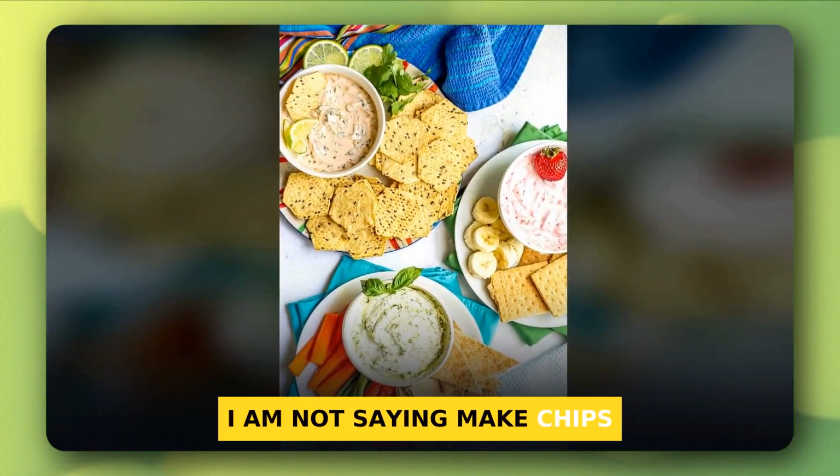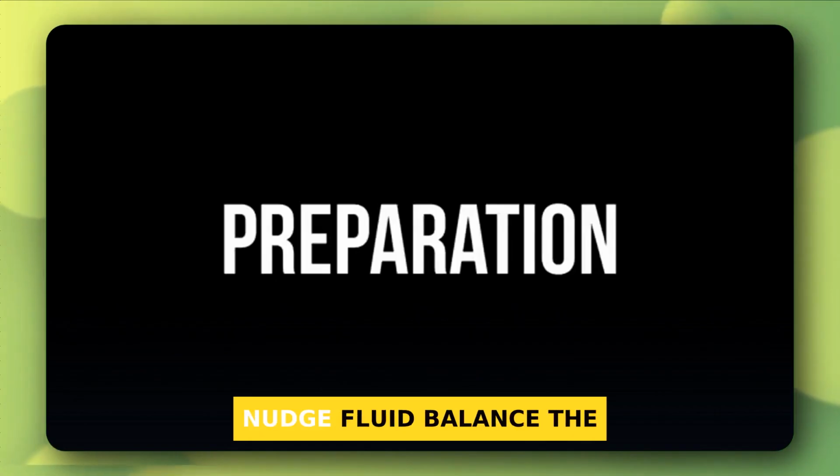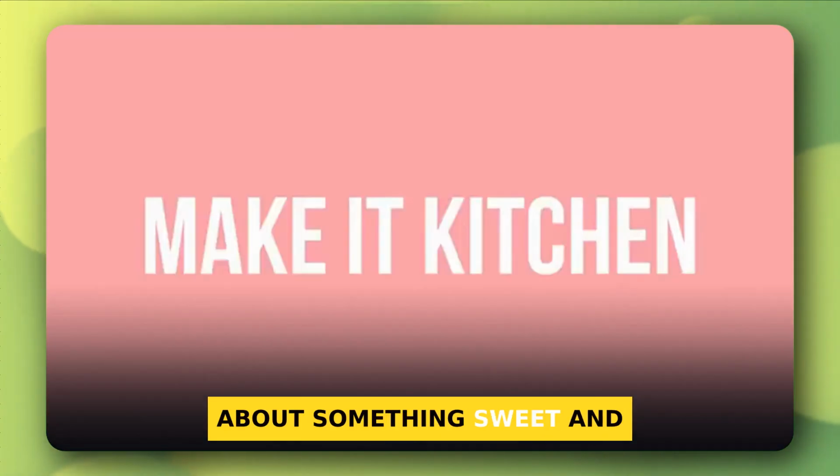I am not saying make chips your new multivitamin. I am saying you can enjoy a familiar snack and still nudge fluid balance the right way. It feels doable. It feels normal. That matters. If a salty treat can help, what about something sweet and hydrating?